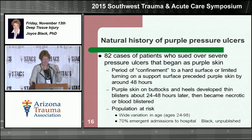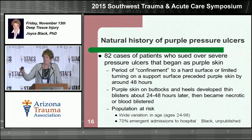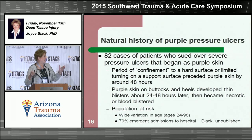As part of my work with NPOAP, I looked at 82 cases of patients who sued their healthcare providers for pressure ulcers that were purple at the beginning. And the idea was that 48 hours before the skin turned purple, there had been some period of confinement. And I use that word very specifically to mean this patient could not move off of that surface if they wanted to. So they were anesthetized, sedated, paralyzed, restrained. There was some reason that they were not able to move off this high intensity pressure surface. Maybe the garage floor, maybe the kitchen floor, maybe the backboard, maybe the OR table, maybe the cath lab, doesn't matter. The surface is hard, the patient can't move. Then in another 24 hours, I saw blistering in these cases.